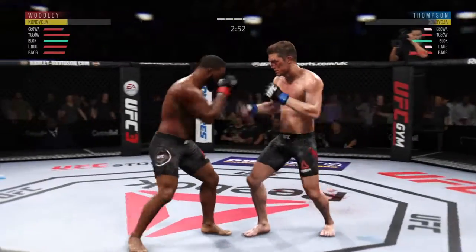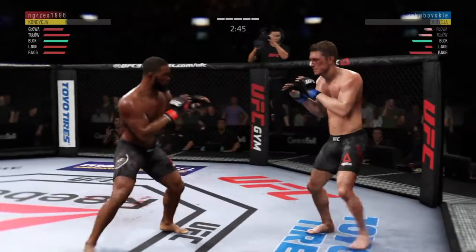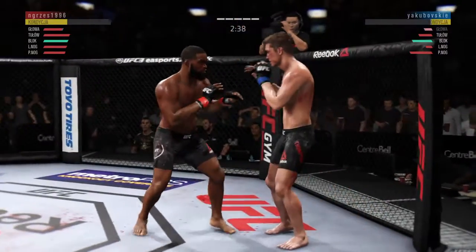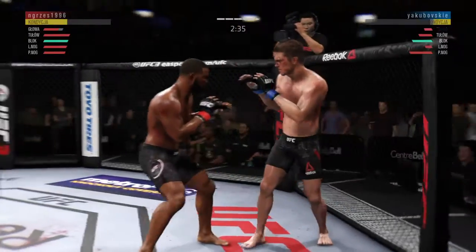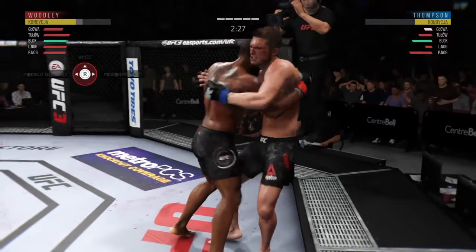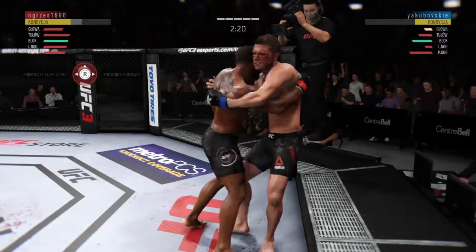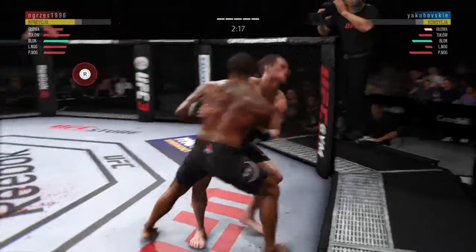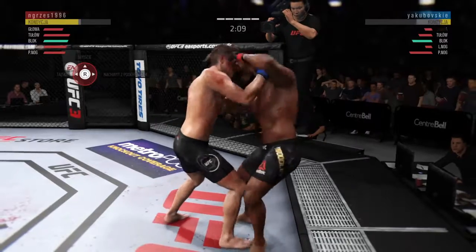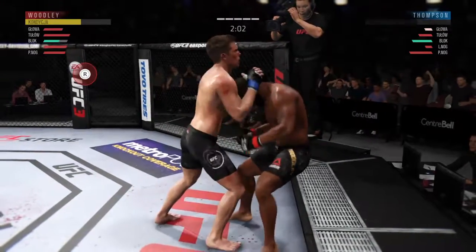Lands the jab. Oh! He's in a lot of trouble. He tags him again. Throwing haymakers out of the exchange. Beautiful hook. Thompson's lower jaw is extremely swollen now. These shoulder strikes really keep his opponent off guard, keep him thinking. Nice punch by Woodley. And now he's got that tie clinch. We'll see what he can do with it.